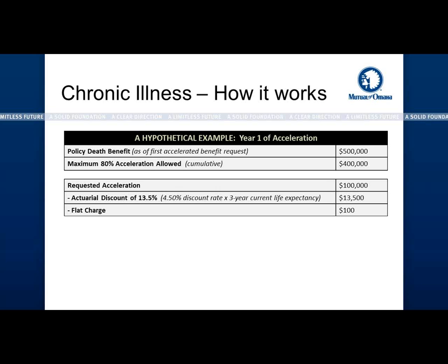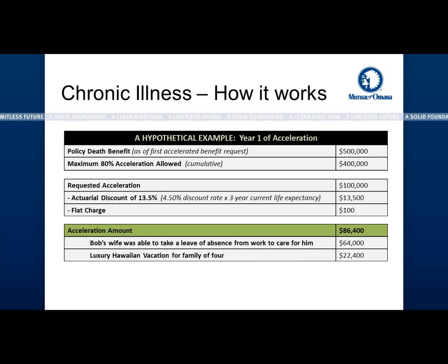So what happens is at claim time, our medical directors get the client's medical records. We determine the client's life expectancy. We multiply that by the current Moody's corporate bond yield, which in this example is 4.5%. Our medical directors determine this client has a 3-year life expectancy, multiply those together, so the actuarial discount is 13.5%. So we're going to keep $13,500 out of this requested $100,000. There's also a flat $100 charge. Okay, so what happens then? The client's going to get a lump sum check of $86,400.